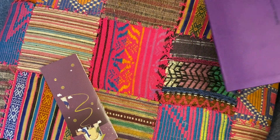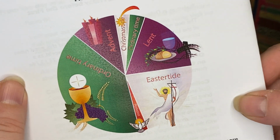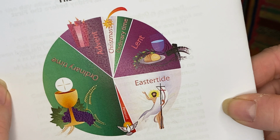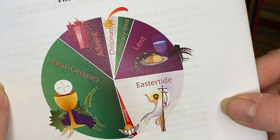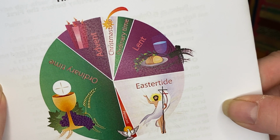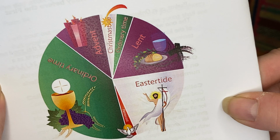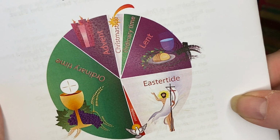Now, for those of you who perhaps are wondering about all of these seasons, this is the general kind of guide. So we're just coming out of Christmastide, which includes Epiphany. And then we have a tiny slice of ordinary time before we go into Lent. And then we'll go into Eastertide and Pentecost. And then we have this huge amount of ordinary time here.